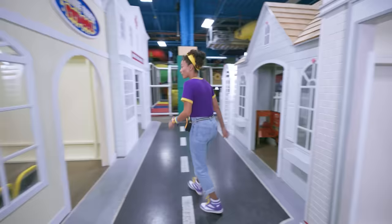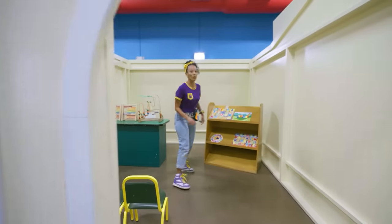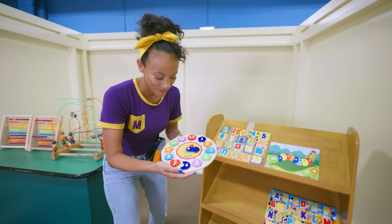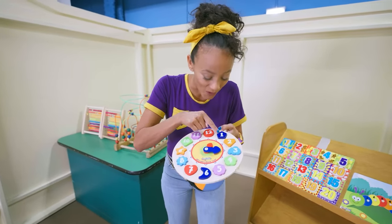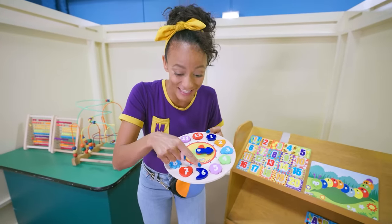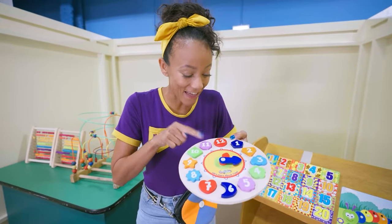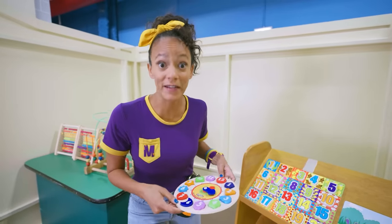Hey, this looks super fun. Oh, come in here. We could imagine that we're in school. Whoa, a clock. So colorful. Will you count with me? Okay, 1, 2, 3, 4, 5, 6, 7, 8, 9, 10, 11, 12. It looks like it's time for school to start. We better get to class.